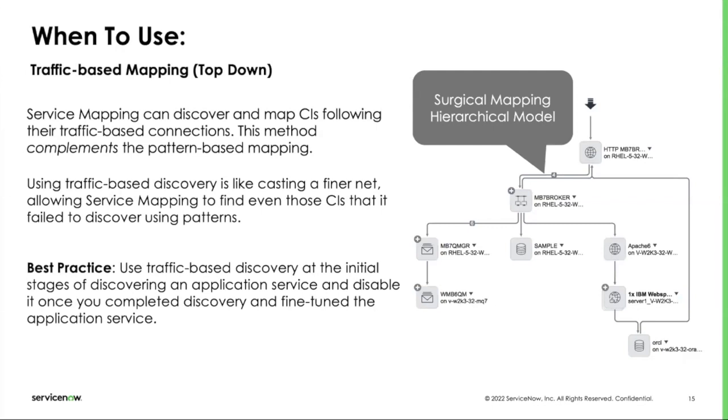So with traffic, we're getting more specific about what connections we have to CIs. With pattern-based mapping, that's more of that wider net that we're casting, where we're pulling in as much information as we can. But with traffic, we're getting more granular. We're using that finer net to see what traffic connections dictate those relationships. The other great way that traffic helps to complement pattern-based mapping is when discovery patterns fail to find CIs. So this goes back to if there isn't a pre-built pattern, when we're doing top-down discovery, we can also look at the traffic to help us build out that map.